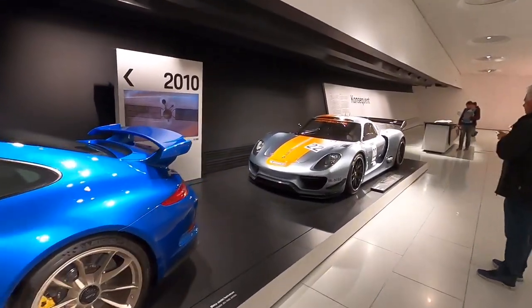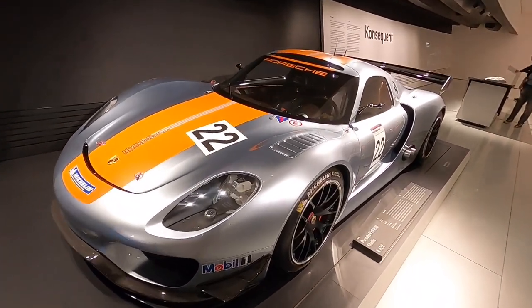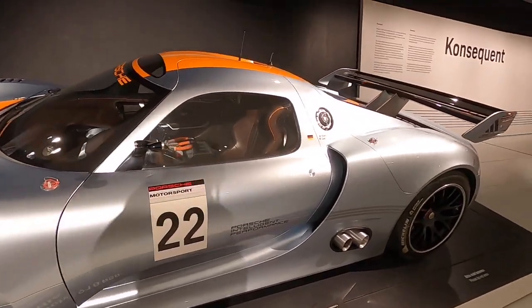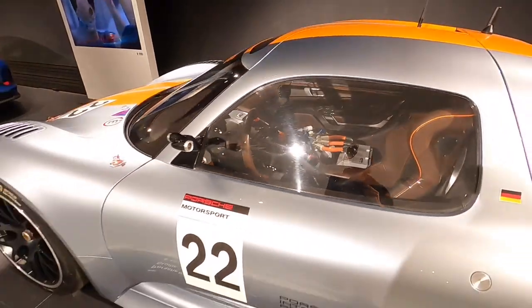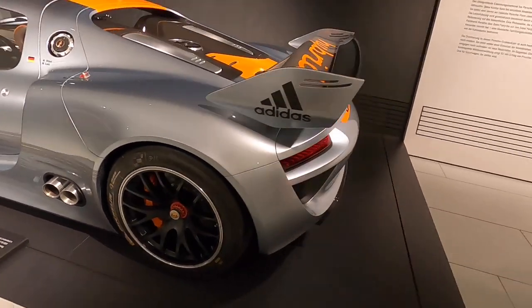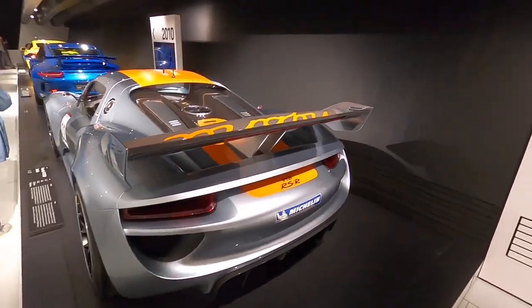Dude, this is cool. So this is a study car, 19 RSR. Really cool. It's got orange brakes. Inside's nuts. Side is exhaust. Orange brake calipers. Looks like it's almost like a time machine over there.